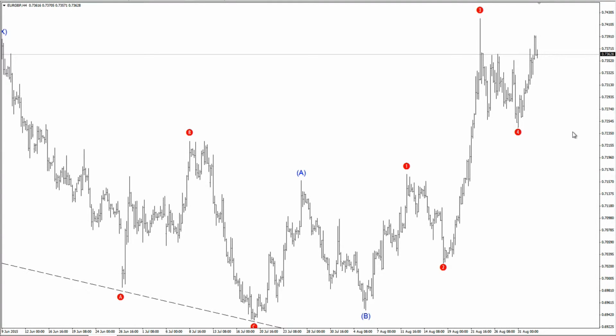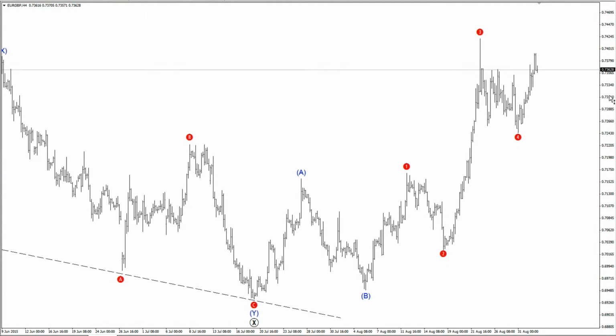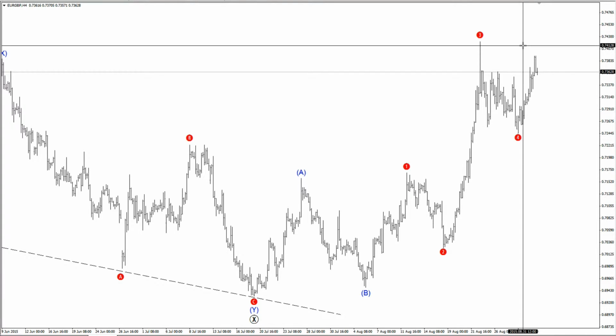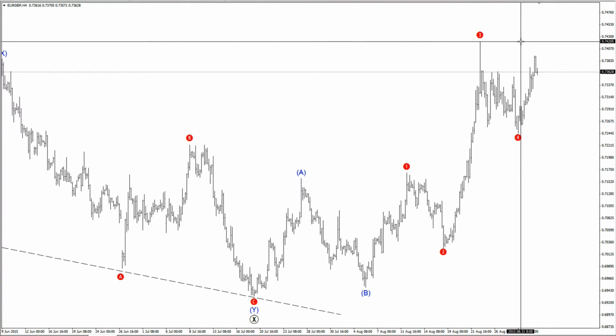Next is euro pound, which has moved higher. This is in line with the wave count, which was expecting one more wave higher. We should see a new high forming here once this structure is complete. The price now is 0.7363, and the recent high is 0.74205.